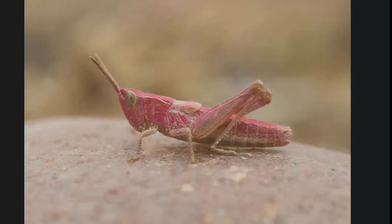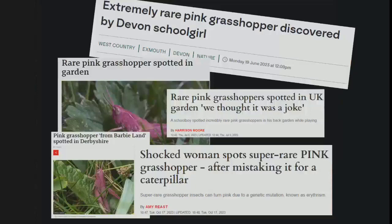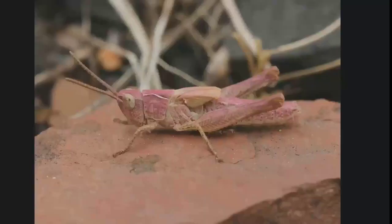And whilst we're on colours, I thought I'll talk about the erythrism of grasshoppers, particularly the common field grasshopper. You might be led to believe that it's a really rare find. I don't know if any of you lot have ever come across them, but if we go back to our favourite Daily Mail articles and the Express and the Metro, I think you would believe they were like hen's teeth. However, I found at least 10 different individuals on one particular day.